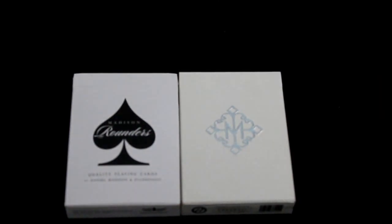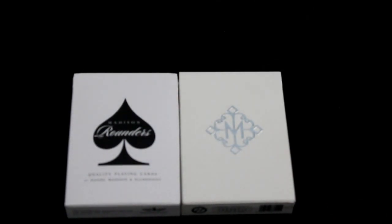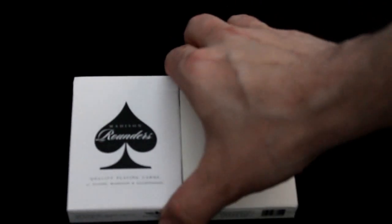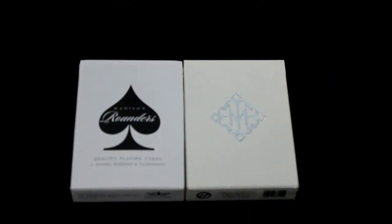Today's card class is the Madison Players versus the Madison Rounders, 311 versus Illusionist, and it's both by Daniel Madison, who just recently started getting into designing cards apparently.